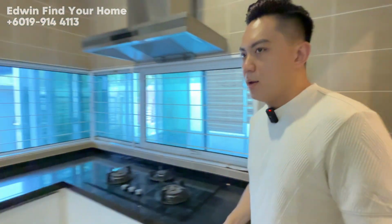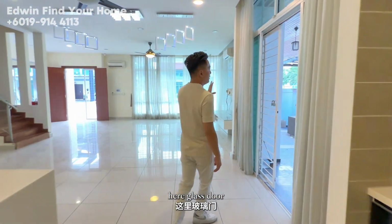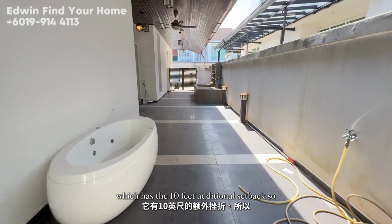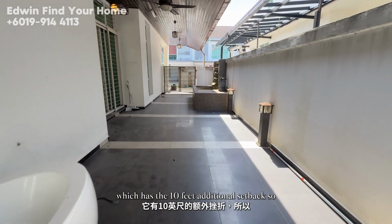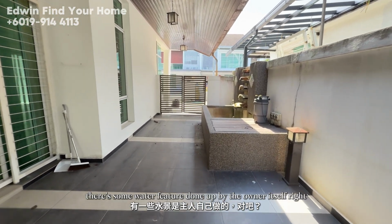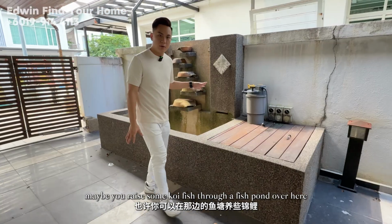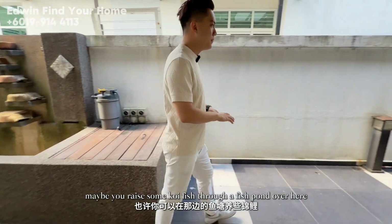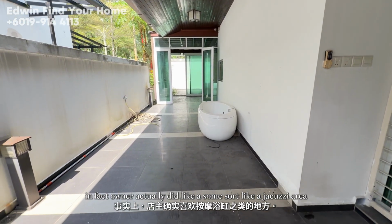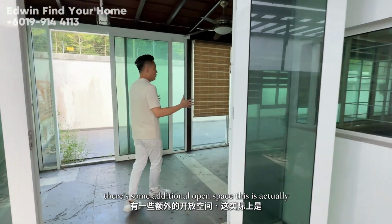Alright? Okay, over here, I'm going to highlight that it's a glass door that links you to the side of the property, which has the 10 feet additional setback. So in this space over here you can see there's some water feature done up by the owner. Right here you can do your own water feature. Maybe you rent some koi fish, do a fish pond over here, right? And yeah, in fact, the owner did some sort of a jacuzzi area. And over here, there's some additional open space.